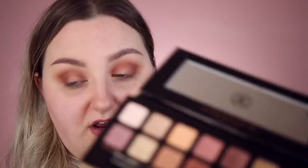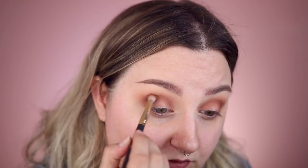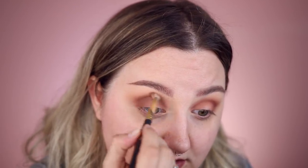Now I'm gonna go into the shade Rustic. I love this shade so much. It seems like it wouldn't be unique, but it really is. It's got more of a yellow base to it, but it gives this really cool grungy vibe. I'm just gonna run that over so that it kind of adds that depth.